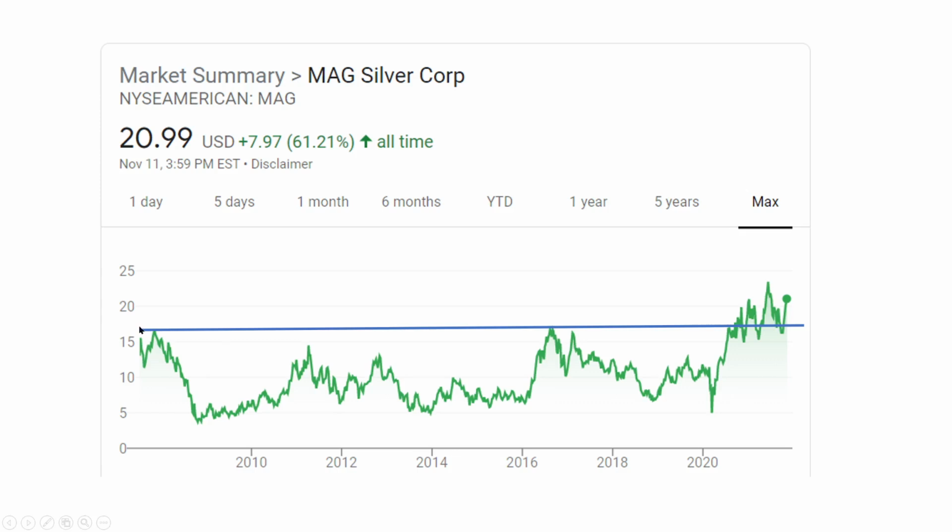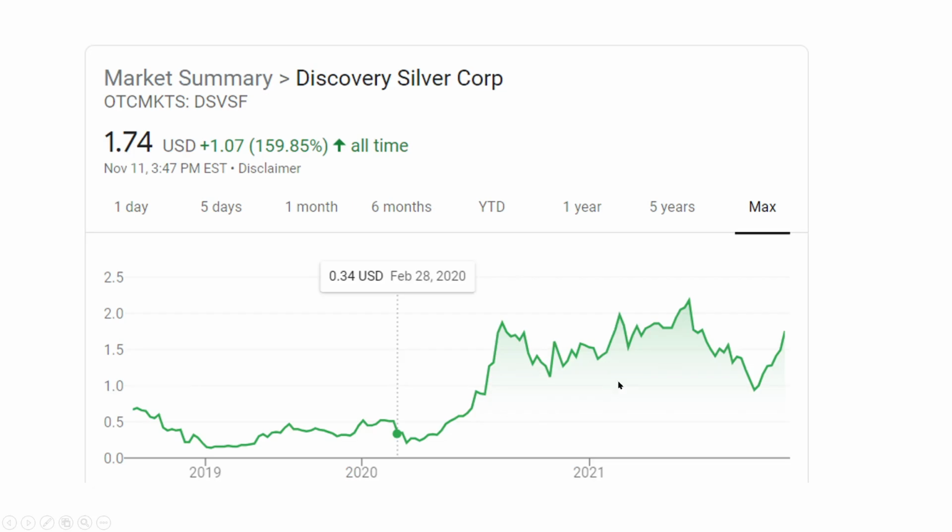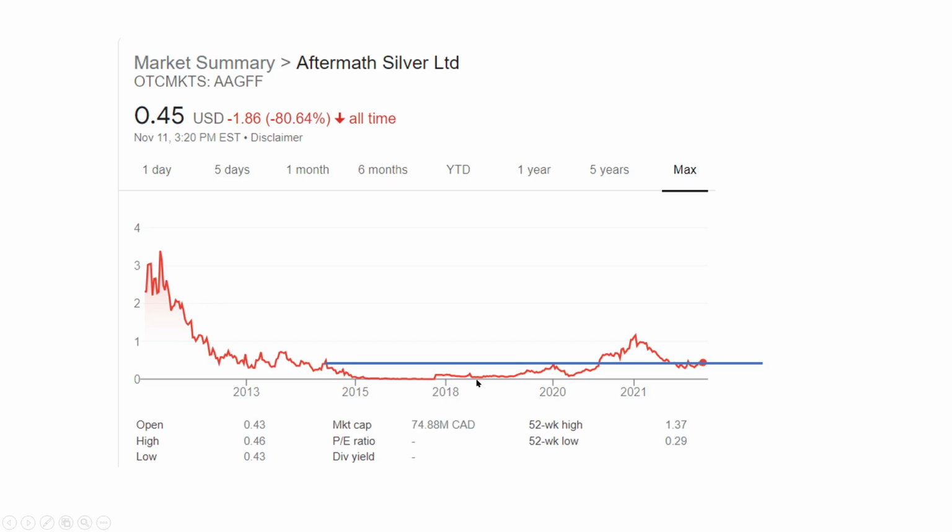Mag Silver, big picture view. Here's your line. Bounced off of it, coming on up. Looks good. Discovery Silver moving on higher. Everything's intact. We've got Aftermath Silver.